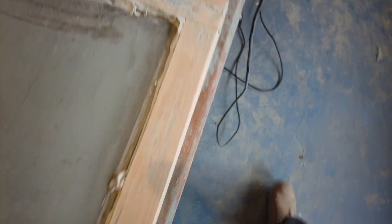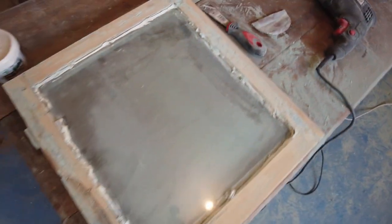Now, I'm not going to remove the glass because we don't have the replacements yet. So it would be silly of me to remove them and then reinstall the windows. Doesn't really make sense. Yeah, most of this was done by hand. I do have a couple of the tools here just to help me on the harder bits, but I've got a feeling that most of this window is going to be filler once I'm done.